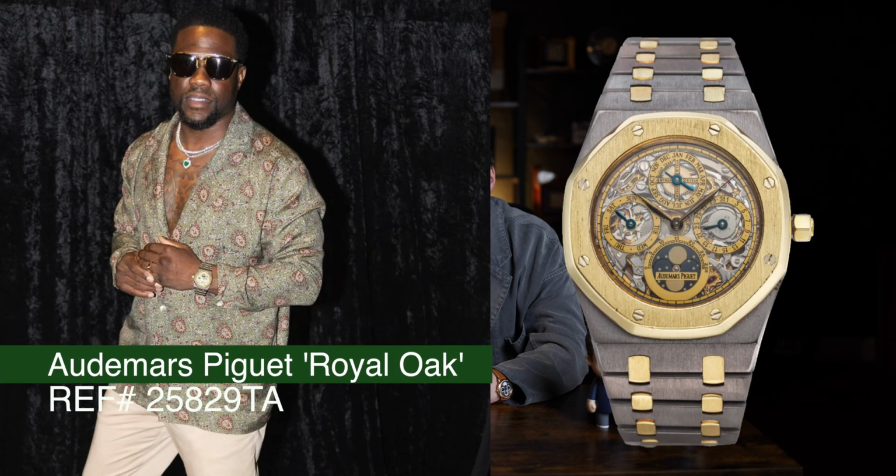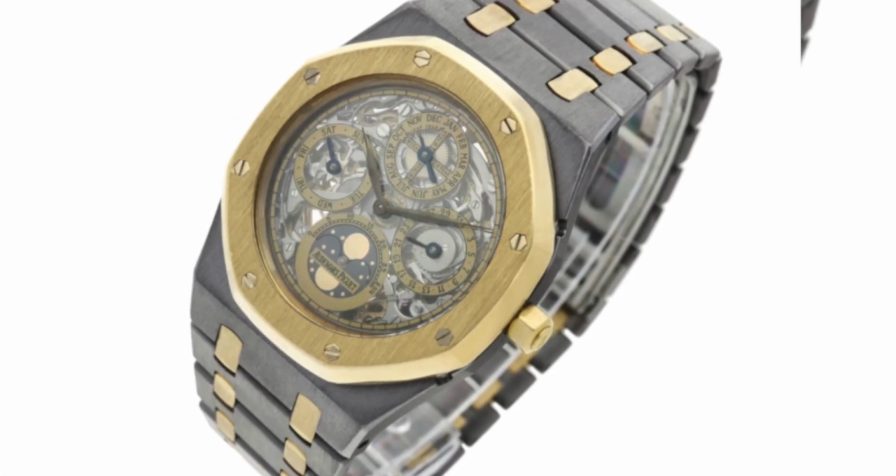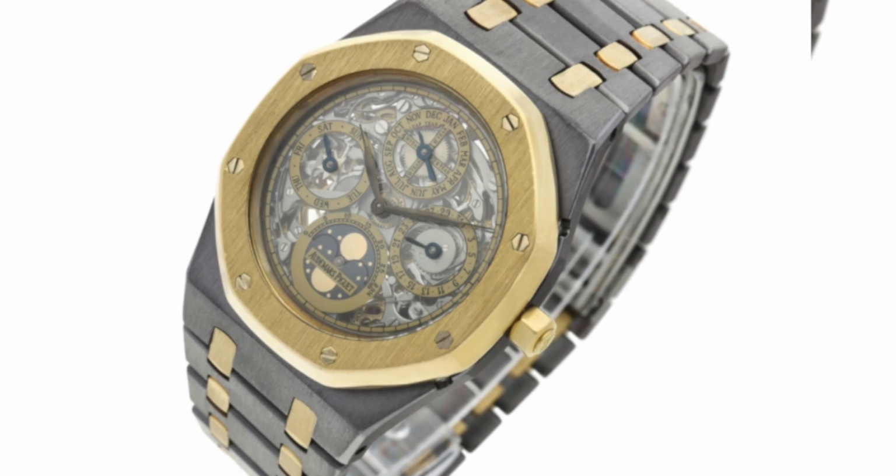The next watch that I saw recently being worn by a celebrity that's a personal favorite of mine was Mr. Kevin Hart wearing a reference 25829TA. So this is a jumbo royal oak with a skeletonized perpetual calendar functionality, and the TA at the end of that reference stands for the metals being tantalum and yellow gold.